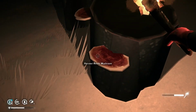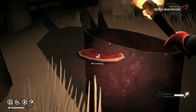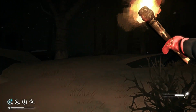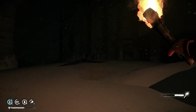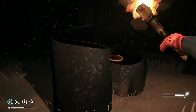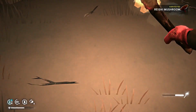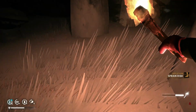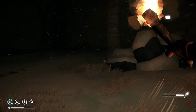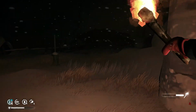Grab some reishi mushroom on our way. So this is the canyon. The upper portion of the canyon's really safe. And the lower portion is only unsafe if you don't have the energy or carrying capacity to climb to the upper portion, because that'll force you down through into... oh, now I'm forgetting the zone. But it's the zone with all the timber walls, so the timber walls can be a bit of a problem if you're not prepared for them.